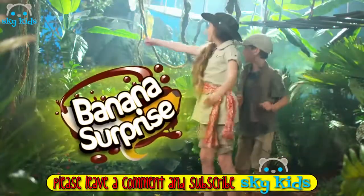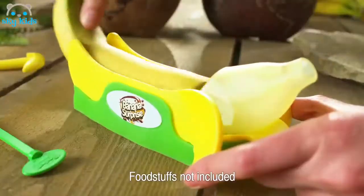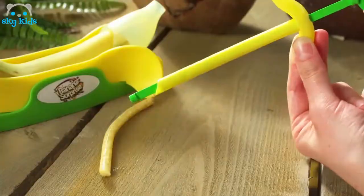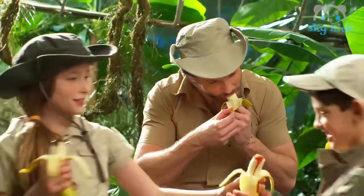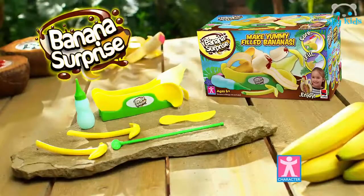It's Banana Surprise! Make yummy banana treats with Banana Surprise. Simply cut your banana, then remove the core. It's so easy to prepare. Now fill your banana with your favorite flavors. Banana Surprise, so delicious inside. So funny, so yummy, Banana Surprise from Character.